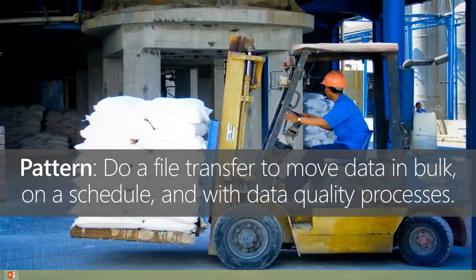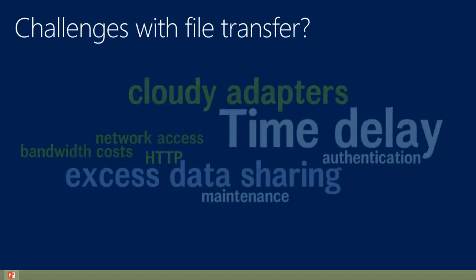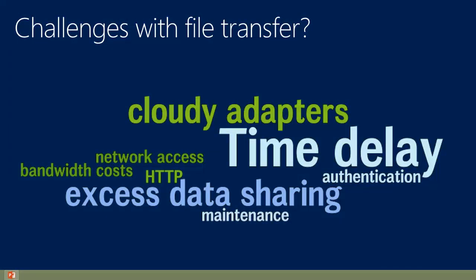So one of your first options is doing something like a file transfer, where I'm going to schedule something to run at certain intervals. I don't need real-time replication, it's not necessary. I can't access the source system, potentially, so I just have to get these big data extracts and share them with something else. And this also works if you have an endpoint like your data warehouse. So you'd use things like file transfers to make that work. So there are going to be some challenges with file transfer in the cloud specifically. Can you work with somebody who has cloudy adapters, where I'm talking to cloud-based endpoints?